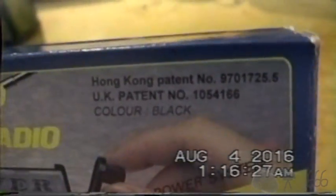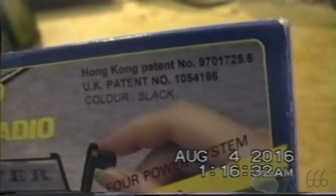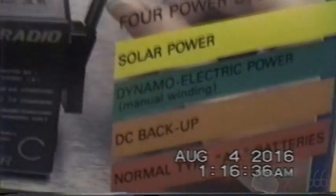See, we've got Hong Kong patent number and UK patent number. Interestingly enough, no US patent. It's black in color. 4 power system. Solar, Dynamo, which is basically the hand winding. It's got DC backup, as well as normal type AA batteries.